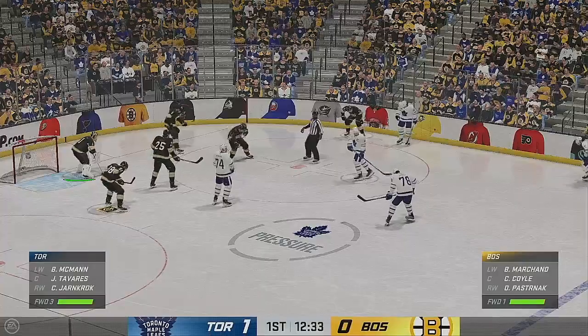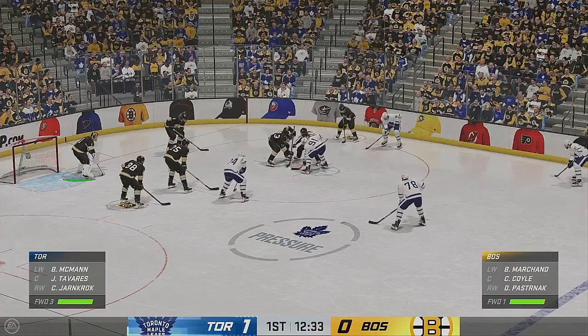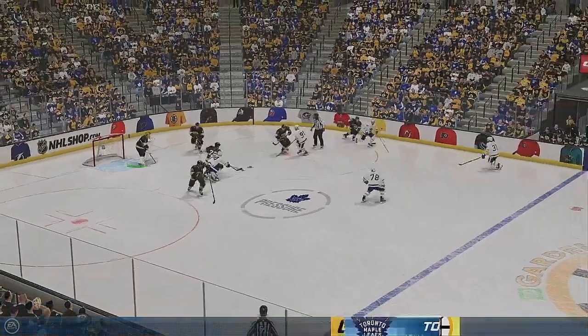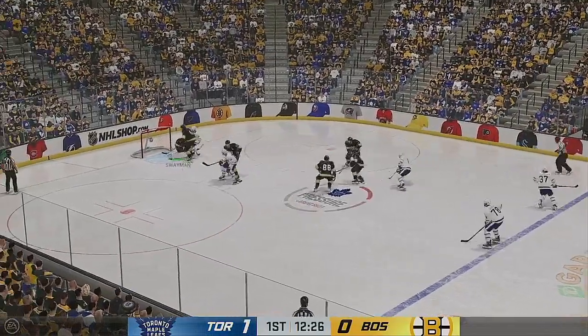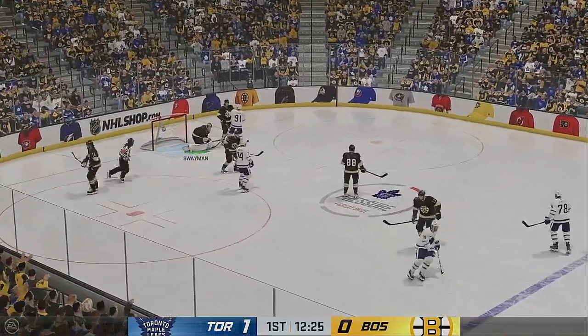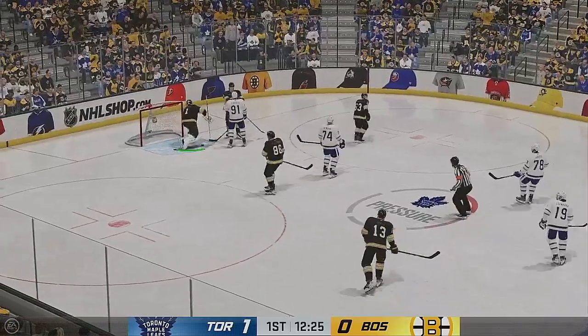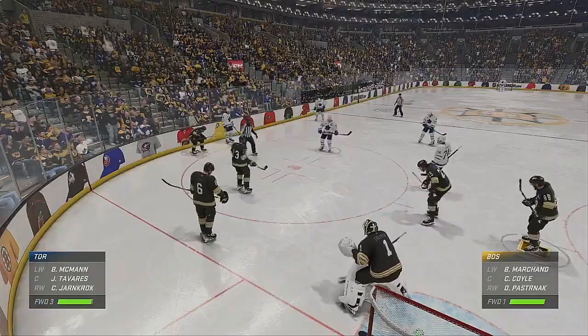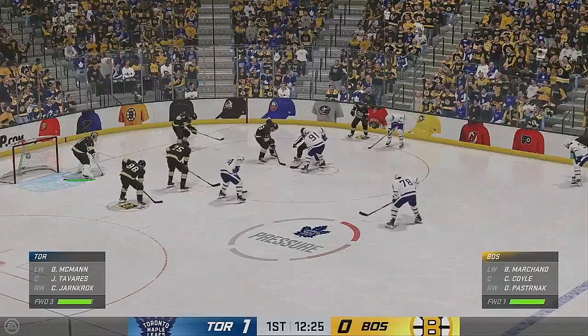More than half the period left to play. We got a 1-0 game to this point. Boston's got the win off that draw. Great defensive stick work on the play. Puck is frozen and we'll get a faceoff. And we're moments away from getting back underway here with the puck drop.